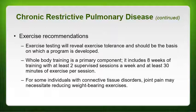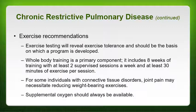So this could possibly impact during this 8 weeks. That could impact some of the exercises that they're performing, and supplemental oxygen should always be available for these individuals. Then when we look at just their physical training program, as the textbook has shown, a 12-week physical training program has been shown to improve or maintain exercise capacity in clients that have what you'd call idiopathic pulmonary fibrosis, which would be a cause of CRPD.